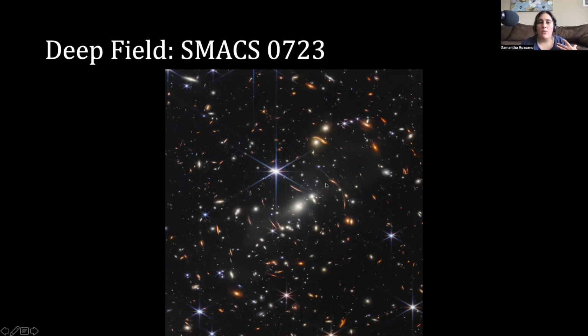But these are what's called, I lost it in my notes. Diffraction spikes. So they happen when light interacts with the primary mirror. So remember those gold honeycombs, and the beams that hold the secondary mirror. So Hubble has those diffraction spikes too, but they look a little different because the mirror configuration on Hubble is different than it is on JWST.